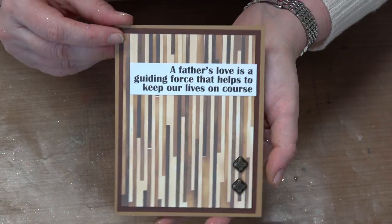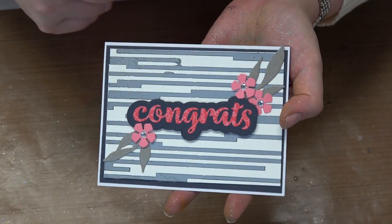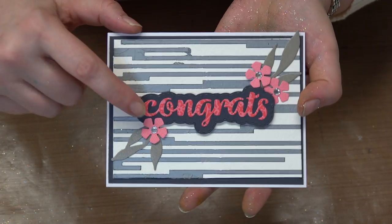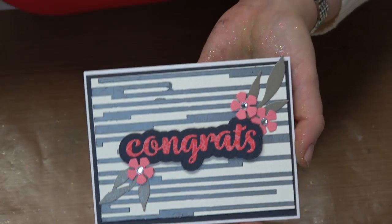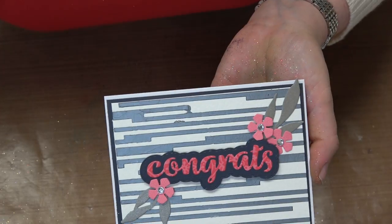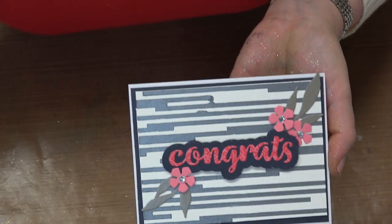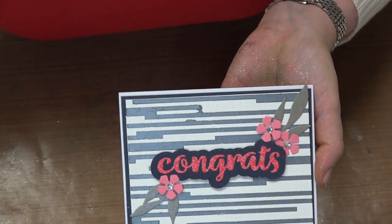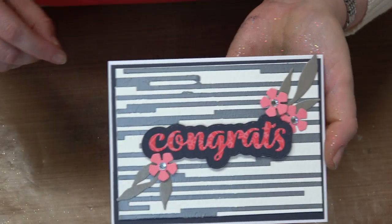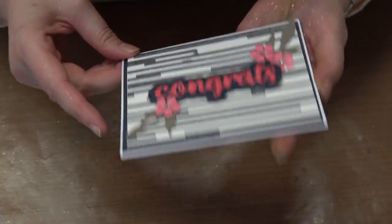You can do this. These stencils make your life easy. This was done with texture paste. You want to run texture paste through my stencils? You go right ahead. And this is Ozzie Andrews. Congrats. Gosh, does the congrats come with the flowers? Smile. Love. Celebrate. Congrats. I wonder where they got the flowers from. The flowers are cute. I wonder if they came from one of the other sets.